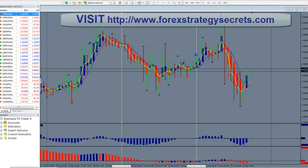Everyone's going to have a losing trade once in a while, but you first need to learn from that losing trade, and then second, move on. Do not dwell on any single loss.